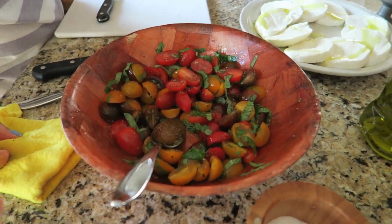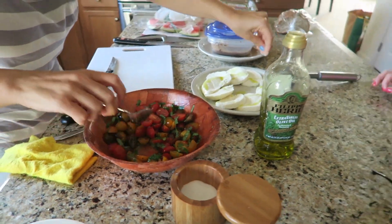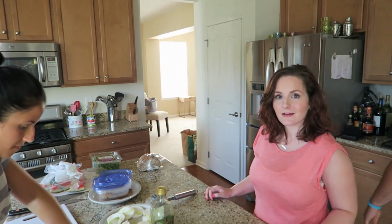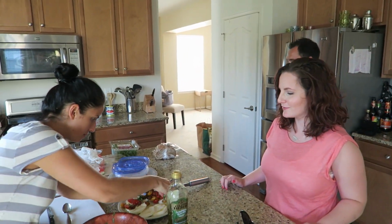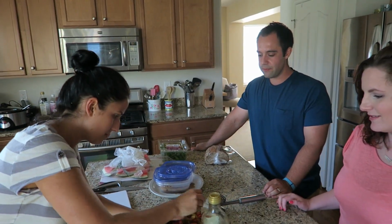All right, we got fancy tomatoes. They got rid of the tomato dispenser at Wegmans. They did. They had a machine that was like a gumball machine, but you didn't have to put quarters in it. You just rotate a crank. I never saw that. And all the tomatoes would come out. It was cool. They don't have any more.